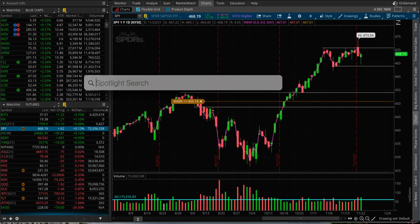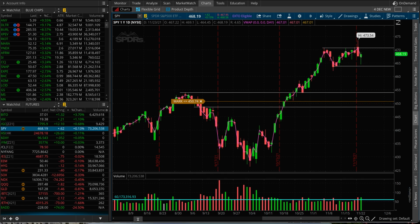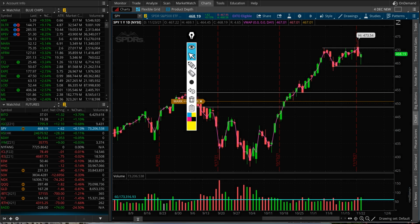Back, let's have a look at the SPY. Usually I do cover individual stocks, but it looks like I haven't covered ETFs and the S&P 500 in the back. So, but I traded a lot.